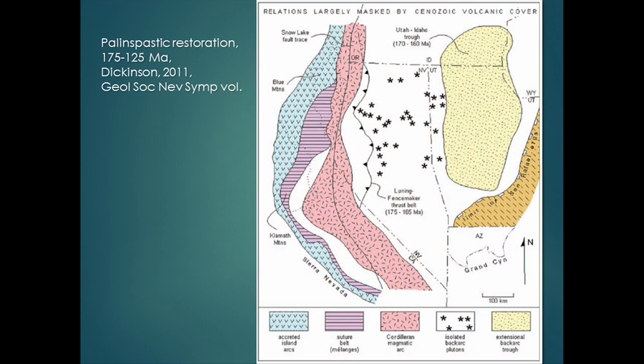Okay, actually I'm going to skip this map. All I want to say about it is that geologists could take various pieces of the landscape and reconstruct where they were at various times. We give that the fancy name of palinspastic restoration. This is just an example of about, let's say, 125 to 175 million years ago of where some of the pieces that make up Western North America were located then. Okay.